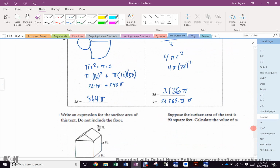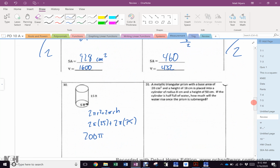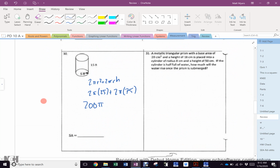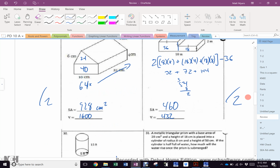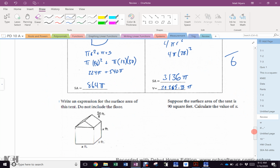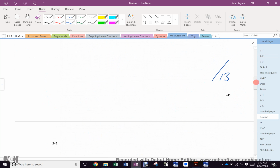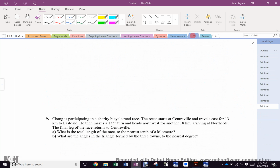That page was out of 2 and 2, or wait, 2 and 4, so that was out of 6. And that page was out of 2, 4. Wait a minute. Those were out of 4 each. So 8 and 10 on that page. So 10 and 6 is 16 and 13. It is out of 29. And we move onward.